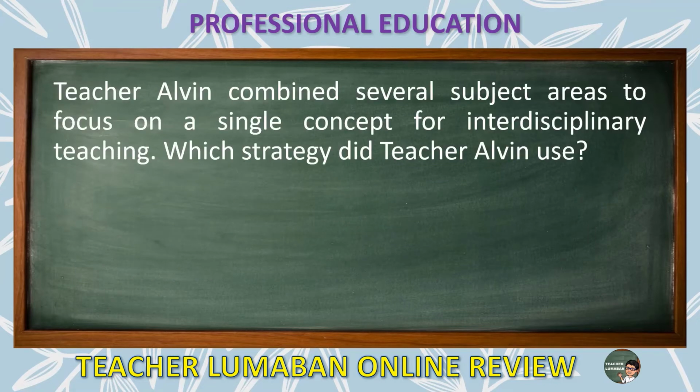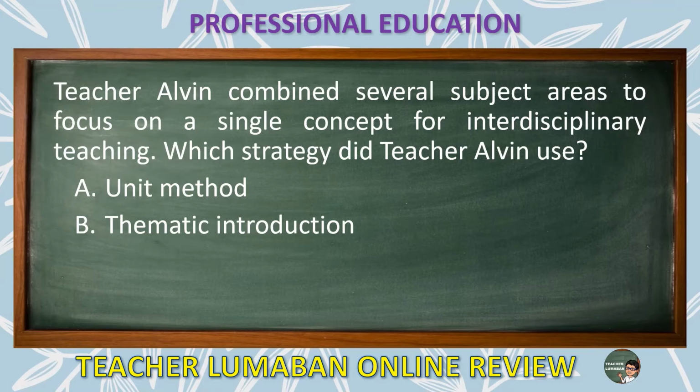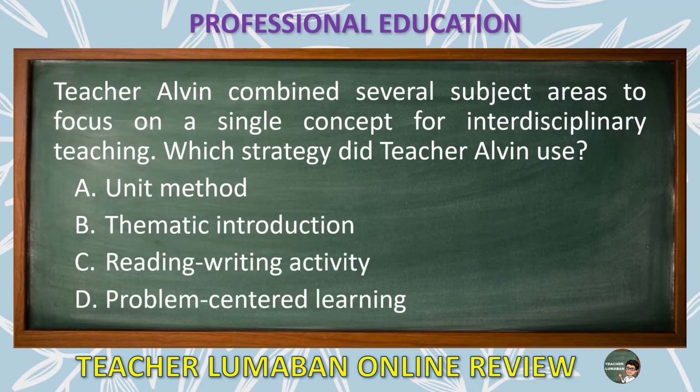Teacher Alvin combines several subject areas to focus on a single concept for interdisciplinary teaching. Which strategy did Teacher Alvin use? Letter A. Unit method. Letter B. Thematic introduction. Letter C. Reading-writing activity. Letter D. Problem-centered learning. Choose the suitable answer based on the given choices in 5 seconds.